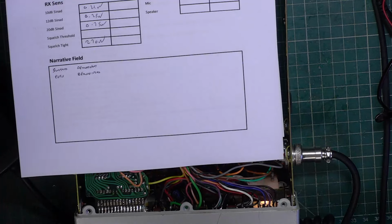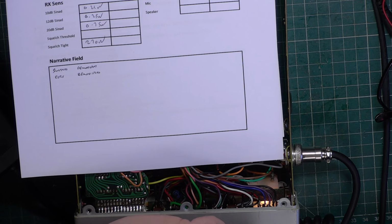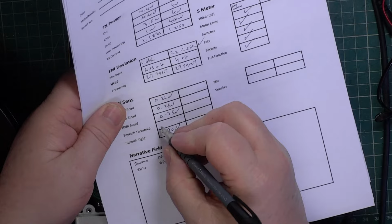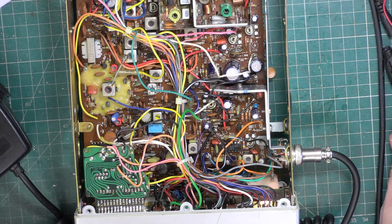So there isn't a hard and fast rule on this. It's just experience that S9 tends to be the biggest thing you really need to be squelching out. Turn that down when I can find it. Let's find the sensitivity. From 1.8 could do with being better than that, so hopefully when I adjust that, whether the receiver's slightly out, it really could do with being under 1.4.